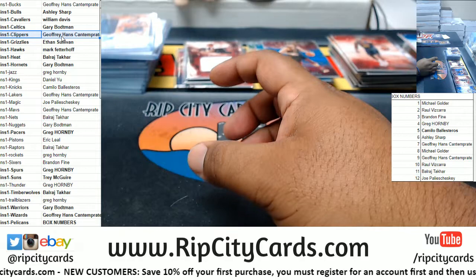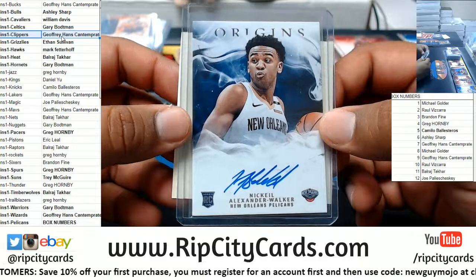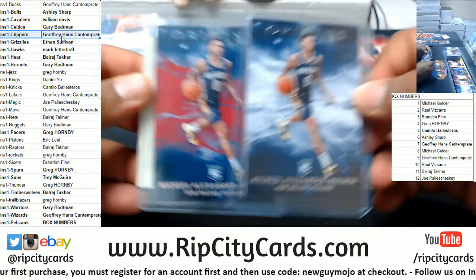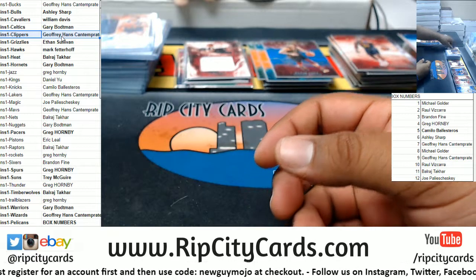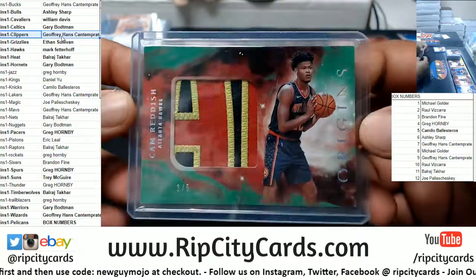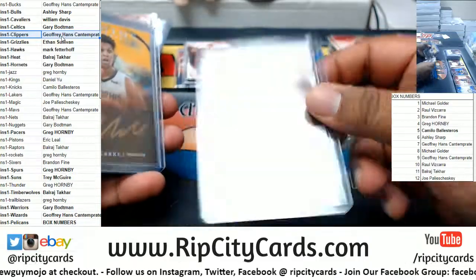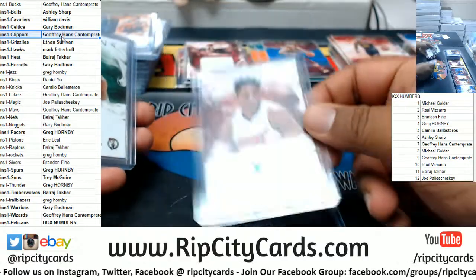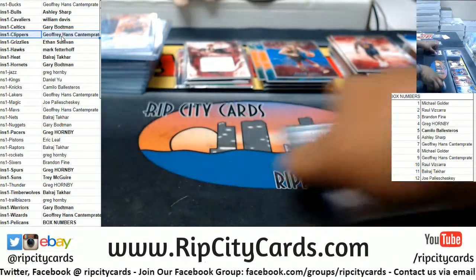So to recap, we got a Nickeil Alexander-Walker Pelicans autograph that goes to Camilo, and a couple of his rookie base cards. These are going to Grego. No Zion autos or base cards, unfortunately. Got a really nice relic for Cam Reddish, 3/5 for the Hawks. Autographs are Kevin Gailey Clippers, Brandon Clark, 4/10 Grizzlies, KZ Akpala Heat, Romeo Langford Celtics, Dylan Windler Cavs.